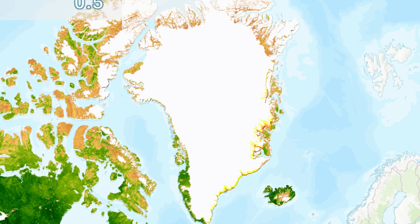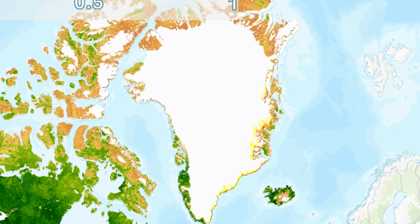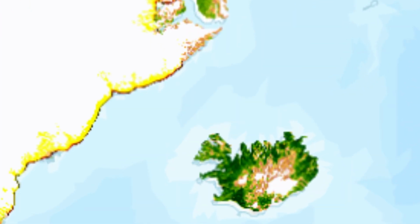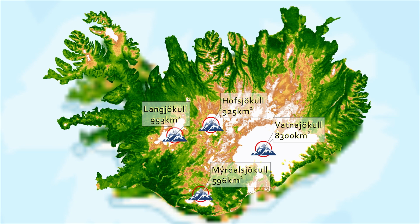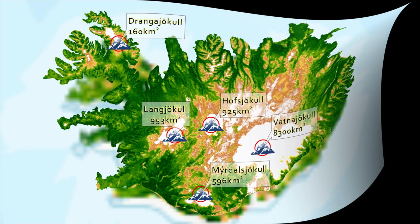But despite its name, Iceland isn't entirely ice-free. Glaciers still cover about 11% of its surface, though they are far less extensive than Greenland's ice sheet. The largest glaciers include Vatnajökull, Europe's second-largest glacier, Langjökull, Hofsjökull, and Mýrdalsjökull, each shaping Iceland's dramatic landscape.